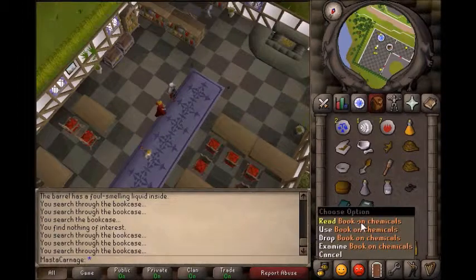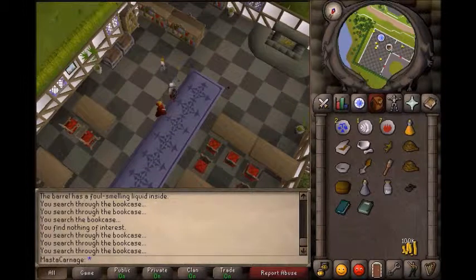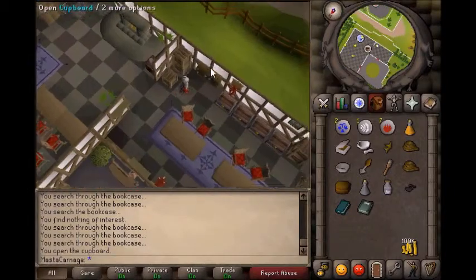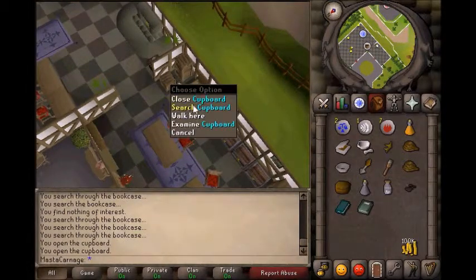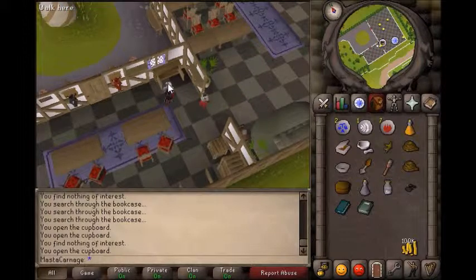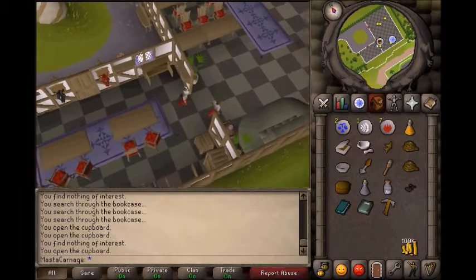Alright, I believe the book is actually called Book on Chemicals. So we'll go ahead and just read this quick, flip through it. And we will now need to search the cupboard to find the rock pick, and that's not needed until the end of the quest, but since we're here, we might as well save us the trip and just get it now. So we will go ahead and open the cupboard. Oh. Search it. Find nothing. Let's try this one. And we'll get ourselves a rock pick.